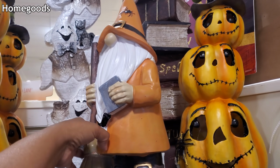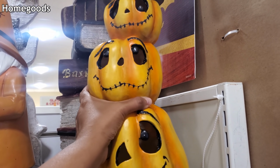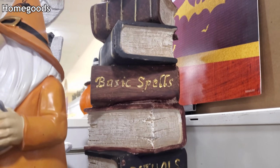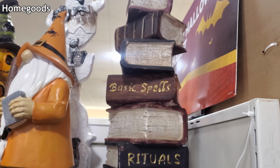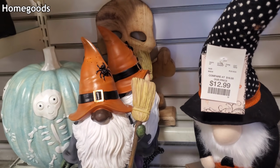Oh, you know what? They even have like stacking books. Let me move this guy. Look at that. That is actually quite cool. I've never seen that here. No idea on the price. I tried looking underneath here. Okay, more Martha Stewart. Gnomes.